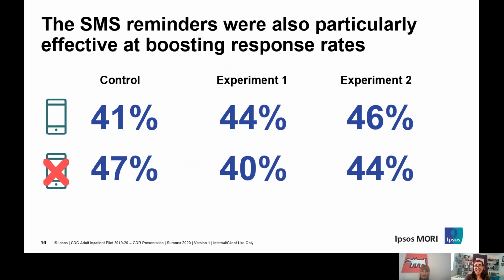The SMS reminders were particularly effective at boosting response rates. As you can see here, those who didn't have a mobile number were more likely to take part than those who did in the control, but that swapped completely in the experiment groups. That likely reflects the demographics of people who are likely to have a mobile number, so older people versus younger people, things like that. And we've seen in other pilots that making sure you have as many mobile numbers as possible makes those SMS reminders really effective, not just at moving people to take part in the survey, but moving them online.